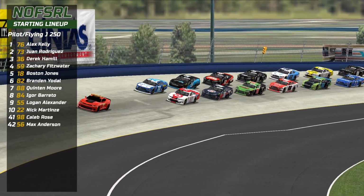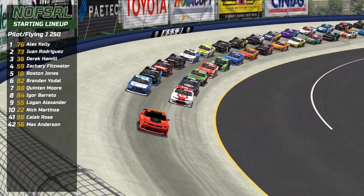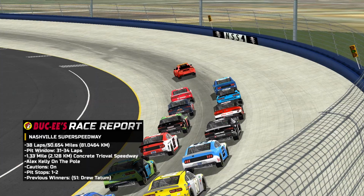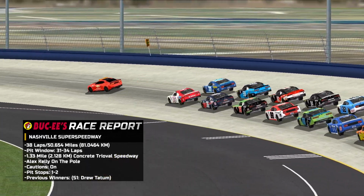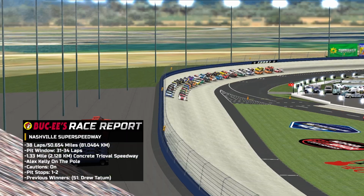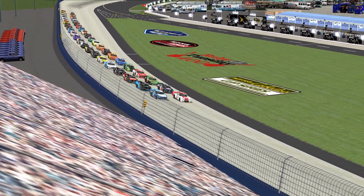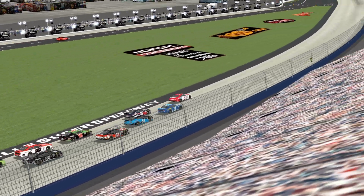Pace car gonna make the hard left down into the pit road as they come around this time. And here on the concrete, 14-degree bankings here in these turns, 1.3 miles around this track, 38 laps, round 18 of the 2021 Scots National Series. Waiting for the green flag to fly, the Pilot Flying J 250 here in Lebanon, Tennessee at the Nashville Superspeedway is green.